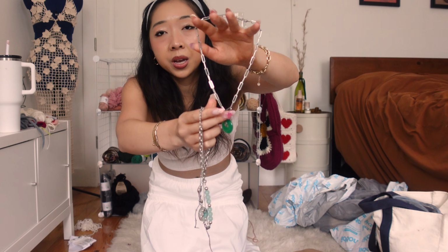This one I picked up on the street when I was in Flushing, which is basically Chinatown. And so it's definitely not real jade or real silver or anything, which is why it's tarnishing. And so I ended up buying this. This is the only thing I've ever bought off Instagram shopping. I'll try and find the link.